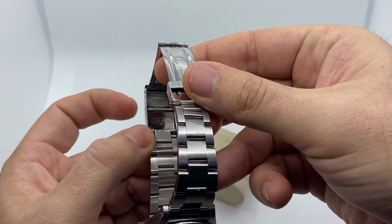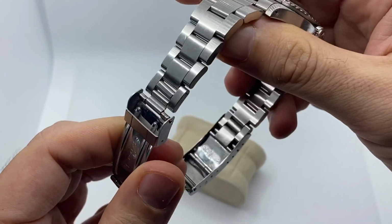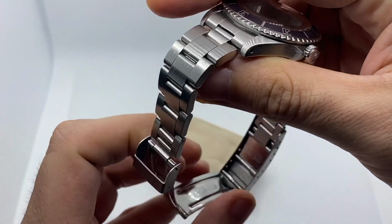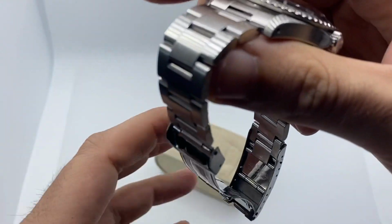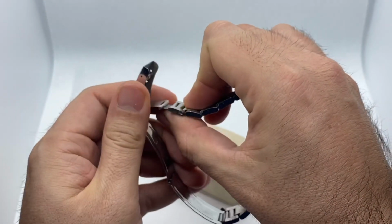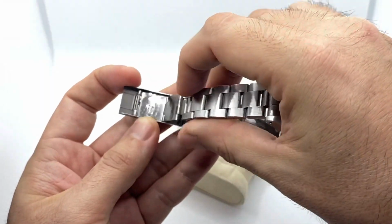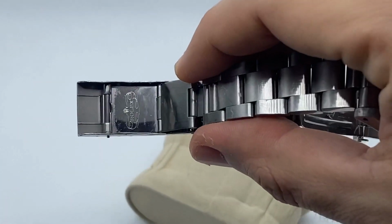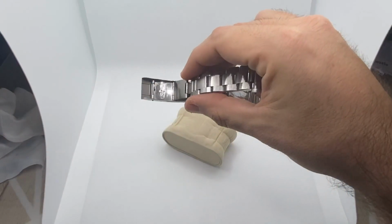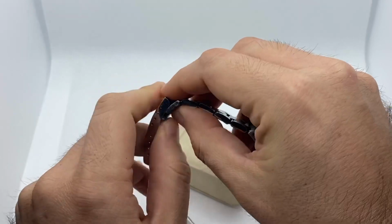The internal mechanism was produced by Rolex, which is also branded here on the clasp, as you can see. It's in very good state, and it actually still works, which is weird to find in vintage watches. And you can see it also has the Rolex brand here, so it's in pretty good state for the age, but at the same time you can clearly see that it's a vintage watch.